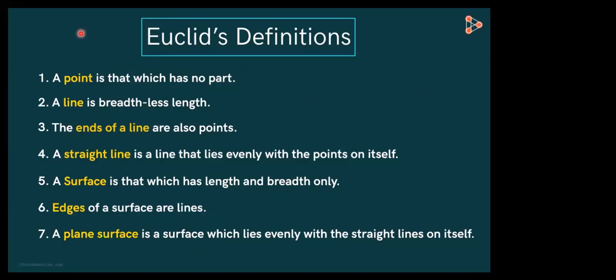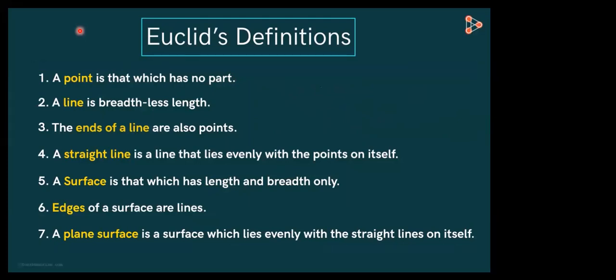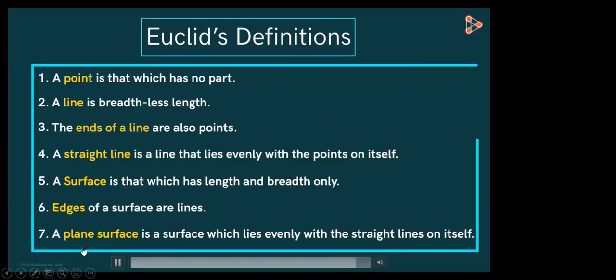These are the points we have learned in a previous class. A point is that which has no part. It goes on and on. But it's important to note that these definitions are more intuitive than explanatory. That means even without the proper terminology, it's possible to understand them. These seven definitions form the base of modern geometry.